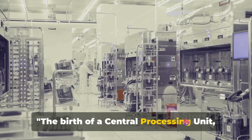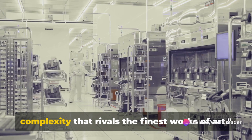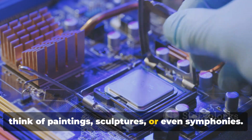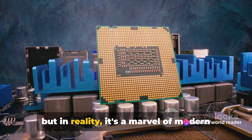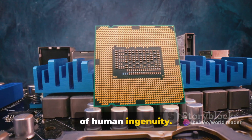The birth of a central processing unit, or CPU, is a journey of precision and complexity that rivals the finest works of art. When we think of masterpieces, we often think of paintings, sculptures, or even symphonies. But what about a central processing unit? To many, it's just a piece of hardware, but in reality, it's a marvel of modern engineering and a testament to the power of human ingenuity.